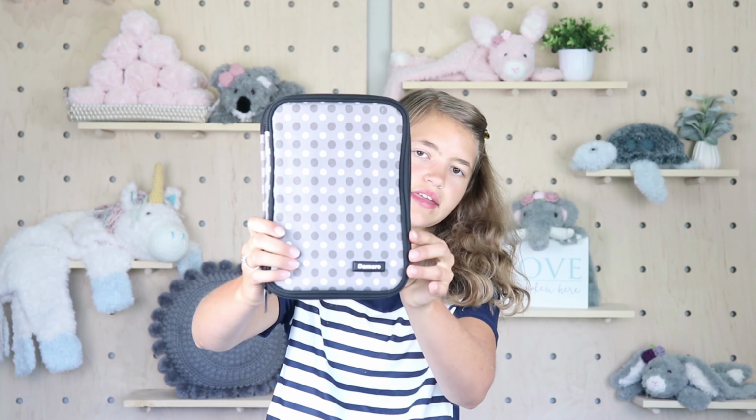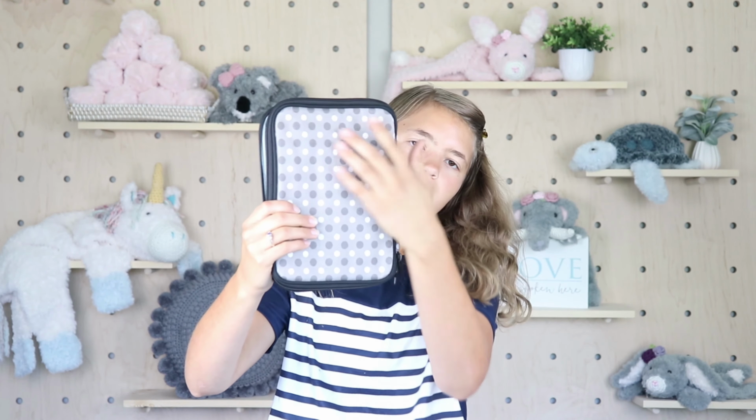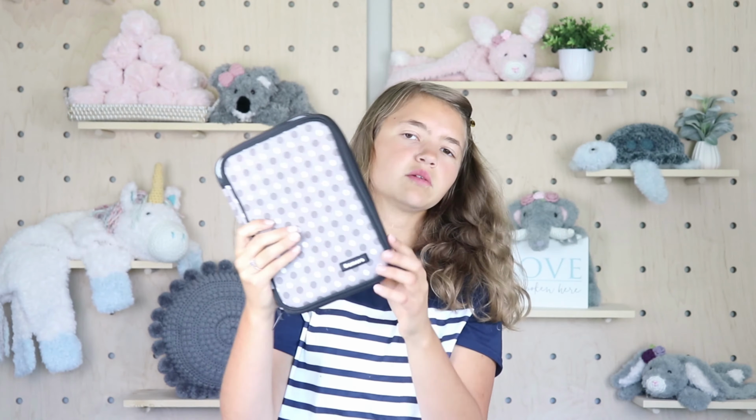So number 10, my number 10 favorite thing to have is a really nice high quality crochet hook case. Now, I have experienced some ones that are kind of junky, but I would just really, really recommend you get the Tomorrow, I believe it's called, crochet hook case. And you can see that is what it looks like. And you can get multiple different prints. And this is again on Amazon.